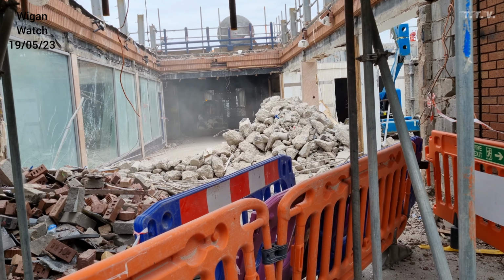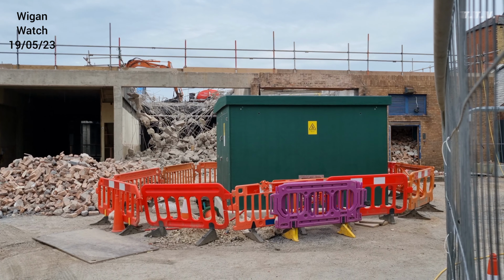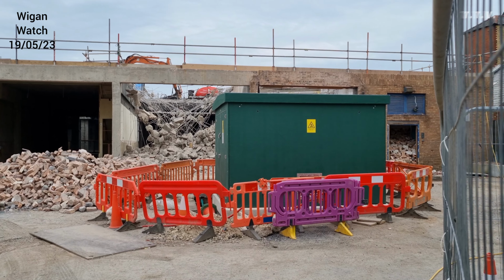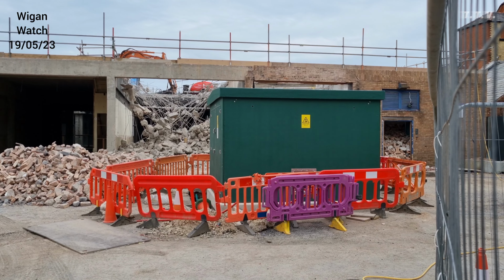So it looks like from the side on Market Street. So here we can see that they're taking the roof off, really, ceiling, whatever you want to call it, on the side. But other than that, it doesn't look much different to what it did a few days ago.